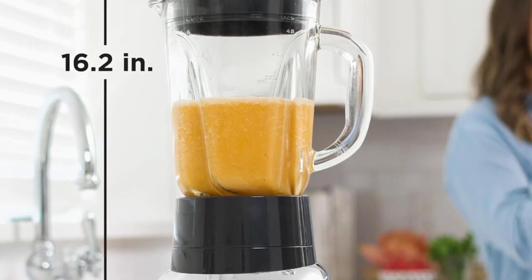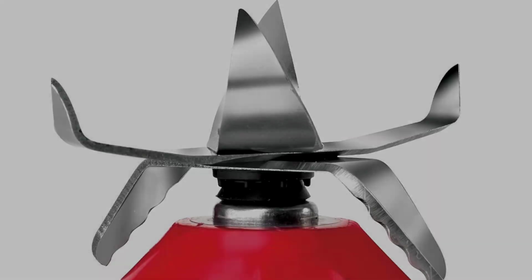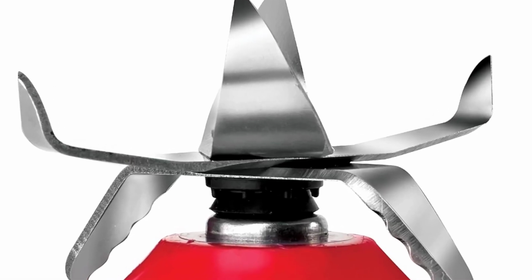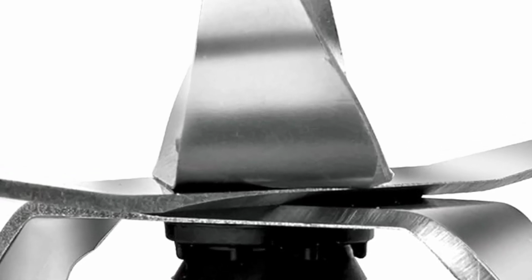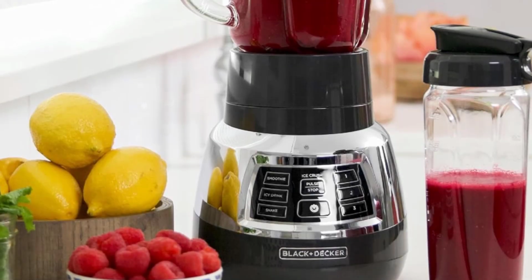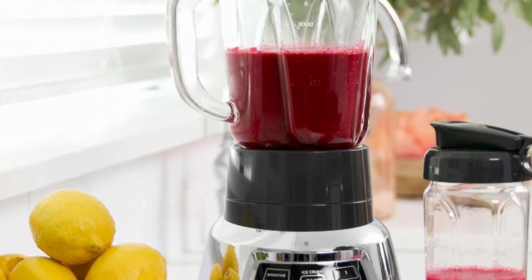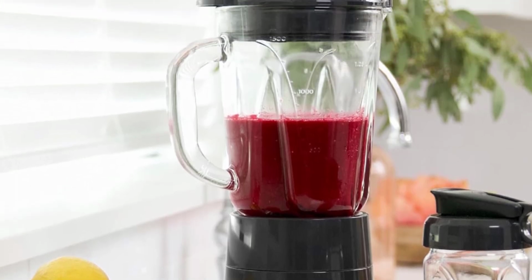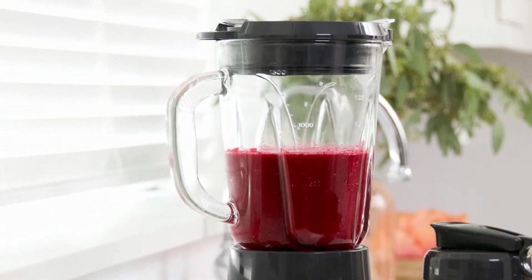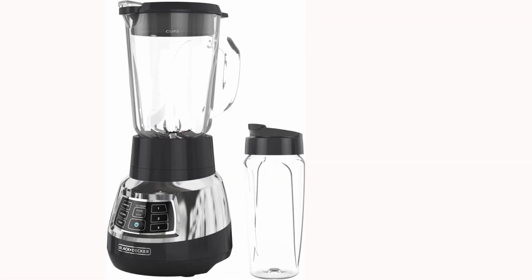In terms of safety, the Black+Decker BL1400 DGP includes a locking lid system to prevent spills and accidents, and the non-slip base ensures stability during operation. Additionally, the blender is easy to maintain, with most parts being dishwasher safe for added convenience. Overall, the Black+Decker BL1400 DGP Quiet Stainless Steel Blender offers a quiet, efficient, and reliable blending solution, combining powerful performance with convenience and durability for everyday kitchen tasks.